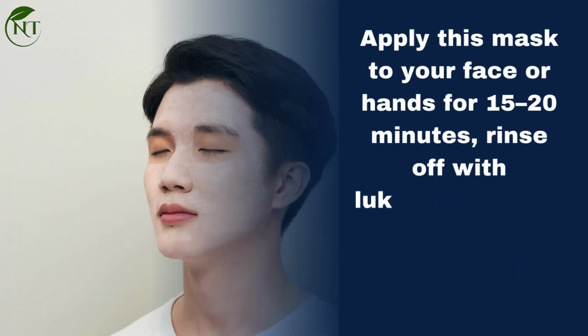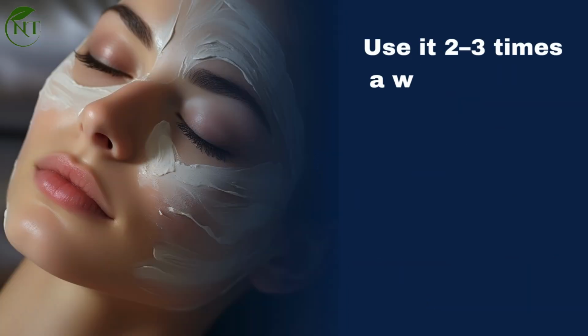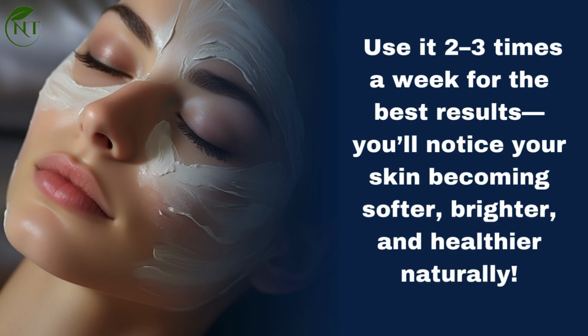Apply this mask to your face or hands for 15 to 20 minutes. Rinse off with lukewarm water and enjoy smooth, youthful skin. Use it 2 to 3 times a week for the best results. You'll notice your skin becoming softer, brighter, and healthier naturally.